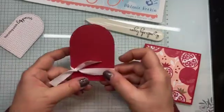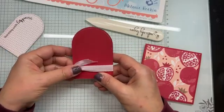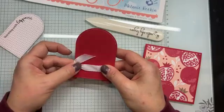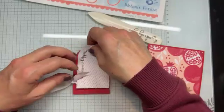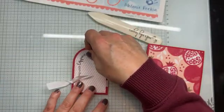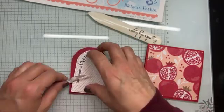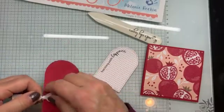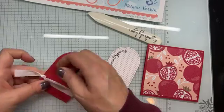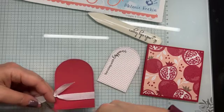Okay. So we're just going to slide this over so that I have room to put my layer on with that knot there. And this is going to go kind of like this. Okay, so we'll slide this over a little bit more. I don't like how it tied. Let's trim our edges.